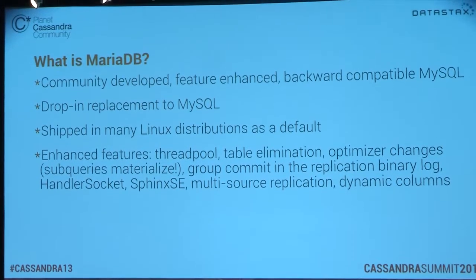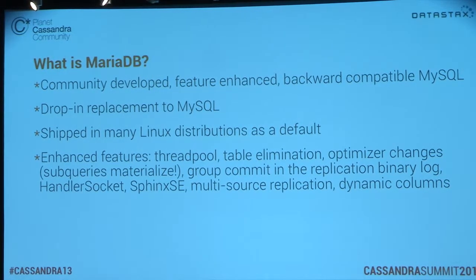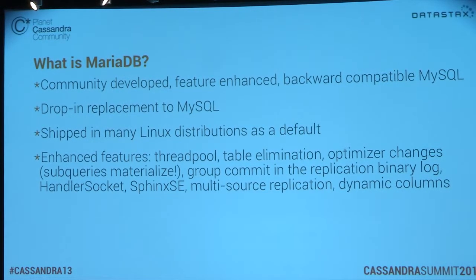And we have a whole bunch of enhanced features. You don't have to deal with Oracle in terms of getting Oracle Enterprise. You can get the thread pool for free. A thread pool is very useful for many short-running queries that happen typically with your web apps. So you can just open up a few threads to run many queries and get results coming back in the same thread. We have things like table elimination, which is the basis of anchor modeling.